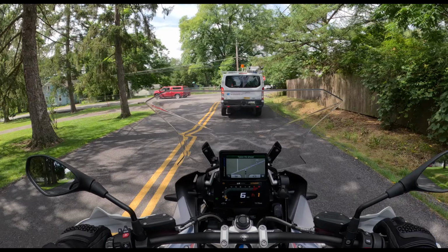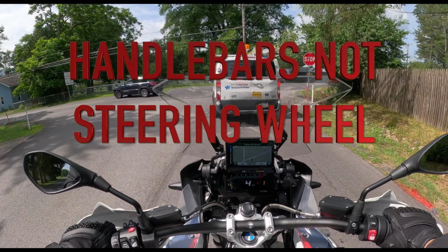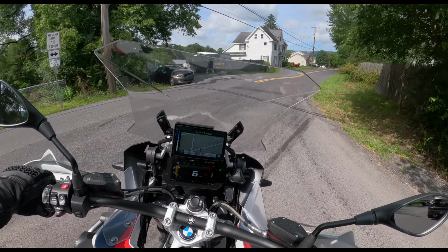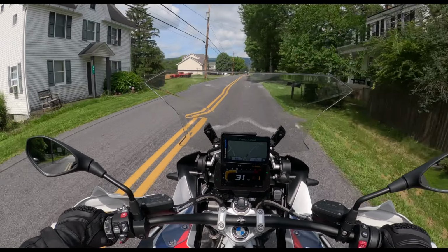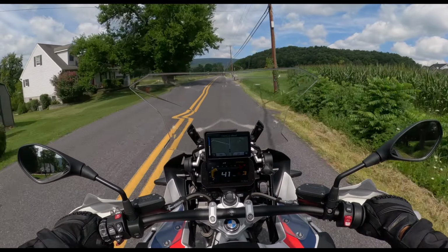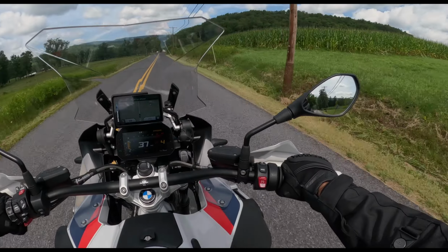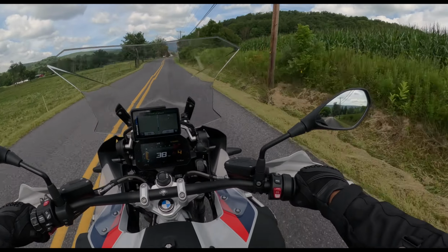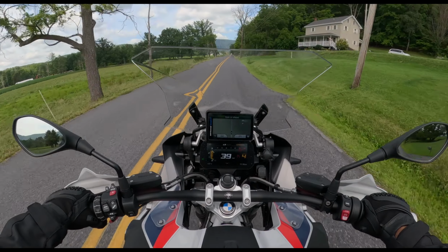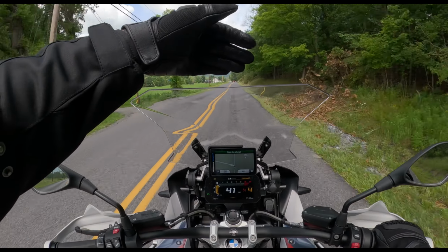I adjusted the brake and clutch lever. I moved both of them in, so they're closer to the handlebar. And man, do I like it better. I like it a lot better. It does grab sooner. I still have to get used to clutching it. It's an amazingly easy bike to handle. Amazingly, it's just beautiful. I wish this was a little higher.